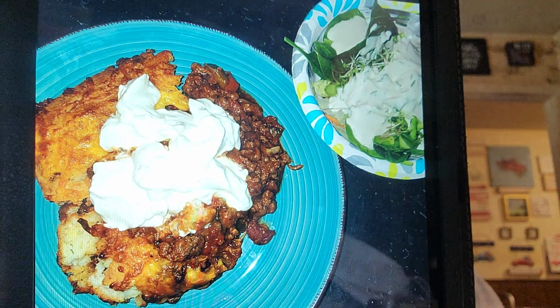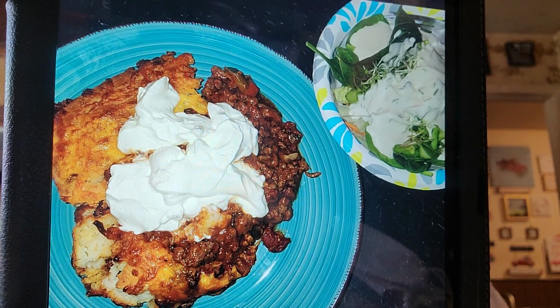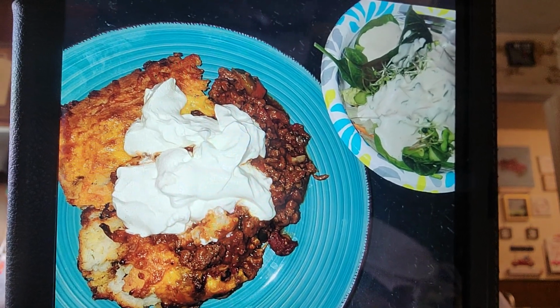But here's what it looked like. And let me tell you, there's a little bit left, probably enough for lunch or something. There's not enough for another meal. And this stuff was fantastic, y'all. I would highly recommend trying that.